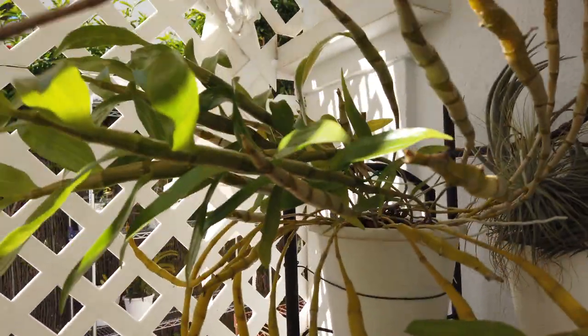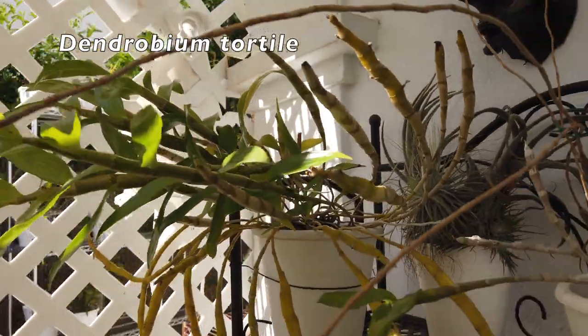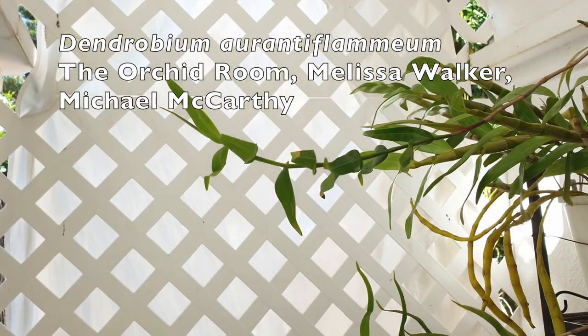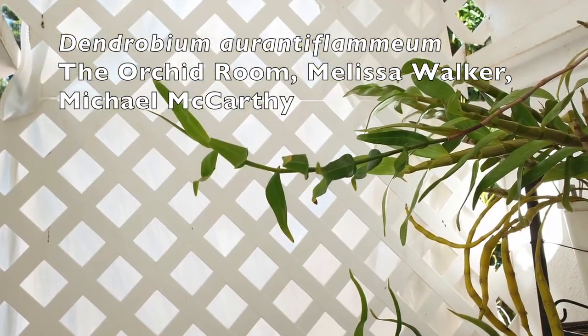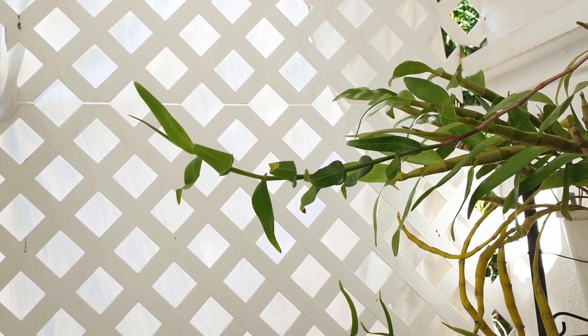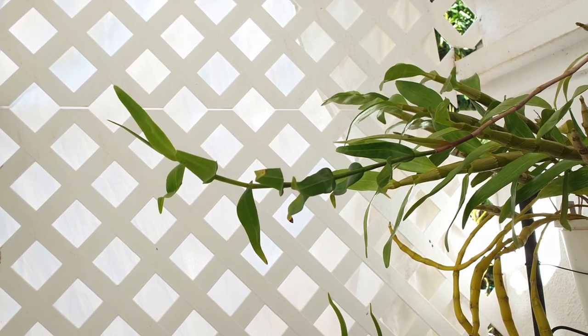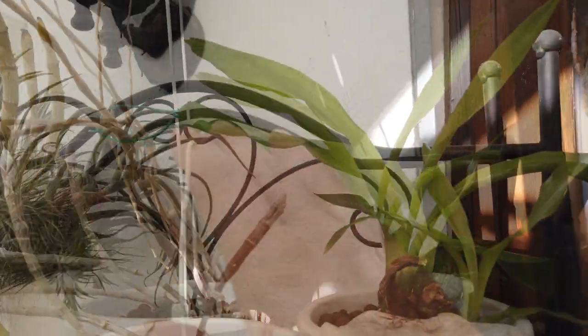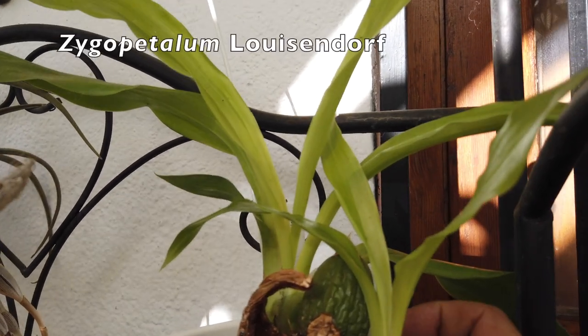Up here, I've got Dendrobium tortile. And here I've got Dendrobium aurantiflammeum from Michael McCarthy back in the day, Melissa Walker, and the Orchid Room. We got through the spider mite issues, Michael, but I don't have any new growth coming from the pot. Hardly surprised. And here's my Luisendorf doing well.